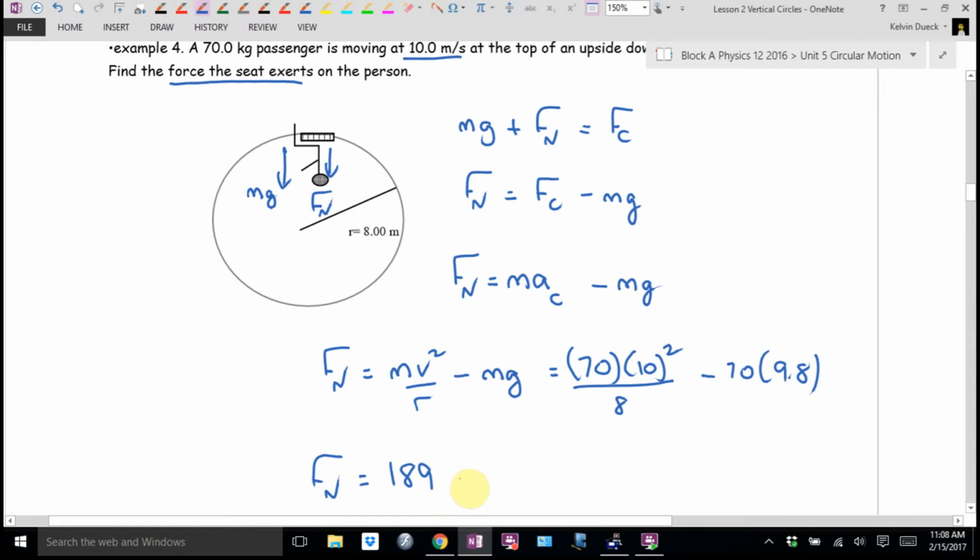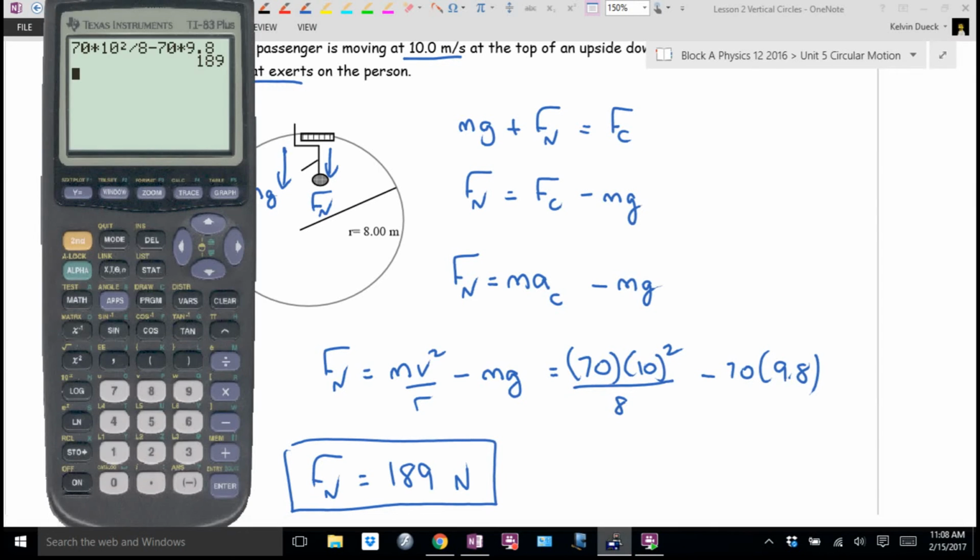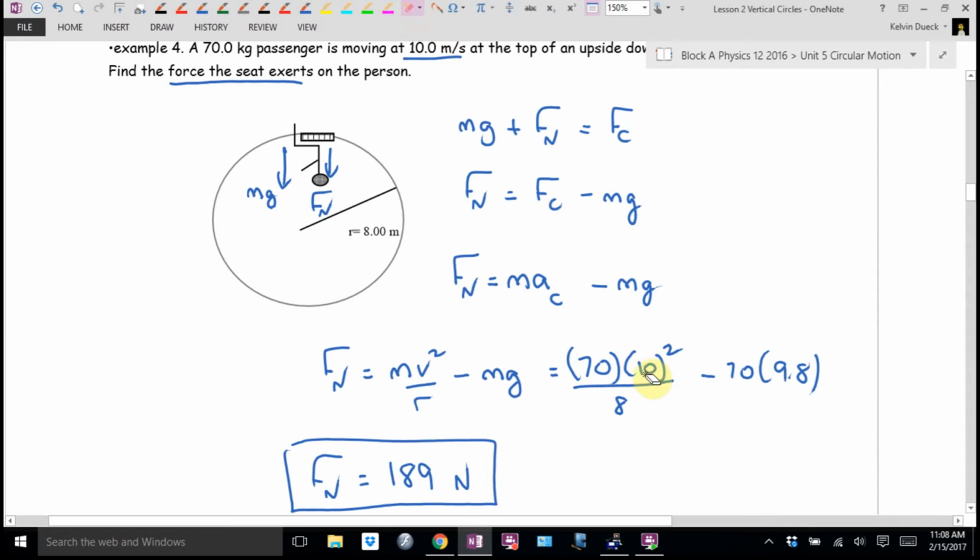Units? Newtons. Does this person at the top of the loop feel heavier or lighter? Well, what's their normal? 70 times 9.8. Okay, they feel lighter. Now, you could increase the speed, and as this got bigger and bigger, especially with that squared, you could go so fast that at the top of the loop, you would actually feel heavier. The only problem is at the bottom of the loop, you'd probably feel so heavy that you'd be breaking bones.